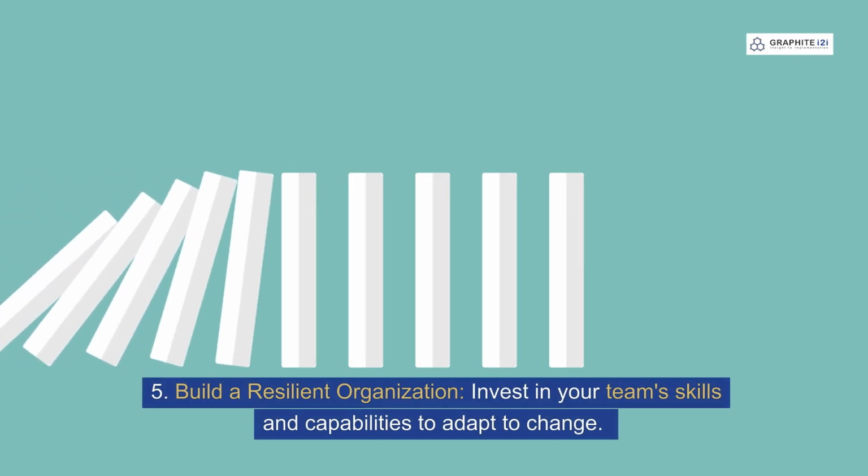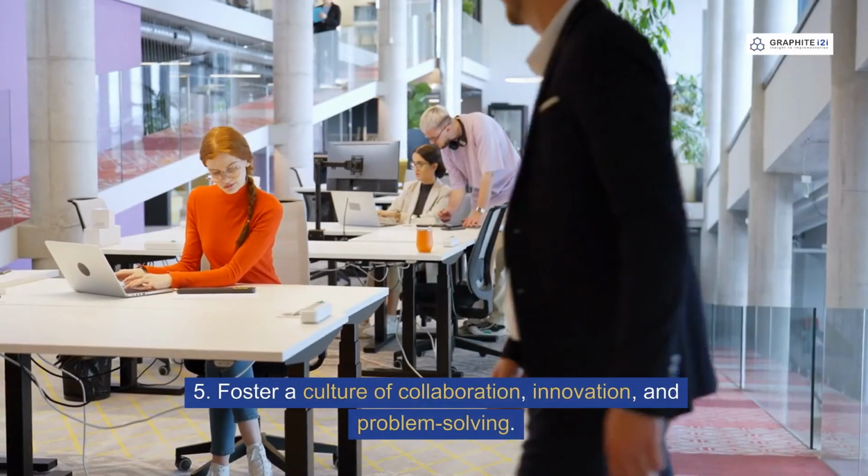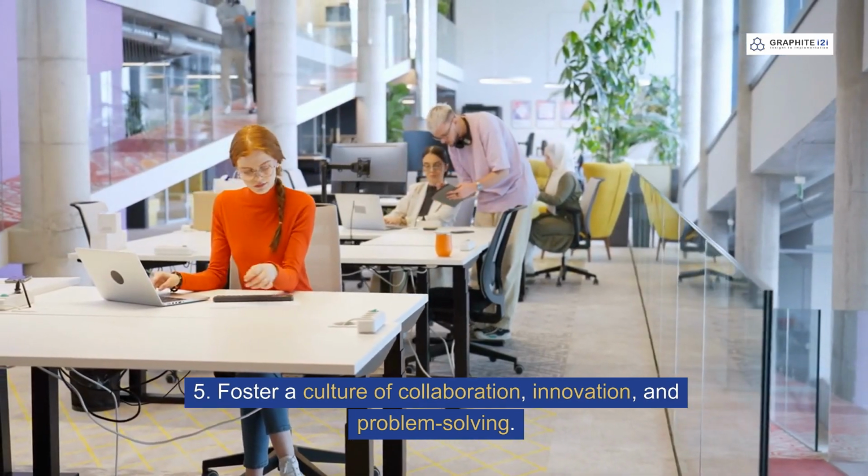5. Build a resilient organization. Invest in your team's skills and capabilities to adapt to change. Foster a culture of collaboration, innovation, and problem solving.